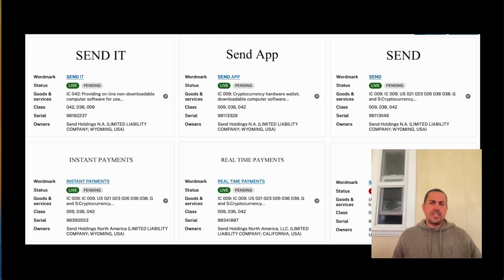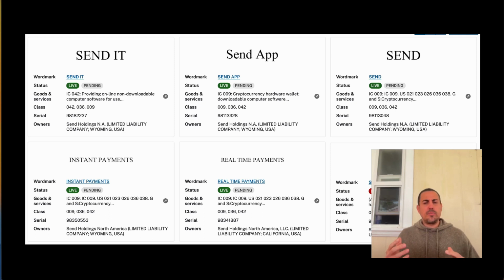And the idea of having these trademarks is not so much to go to people and say, hey, you can't use this. It's more to protect ourselves if anybody comes to us and says, hey, you're using this or you're using that. We'll say, no, we have the trademarks for it, right? We are the Send brand. There's nobody that epitomizes the Send brand more than we do. And we know that. You guys know that. Okay, let's continue on. This kind of wraps up. So we have send.it, we have send.app, and then we have all of these trademarks, right? And this plays into our branding so well.